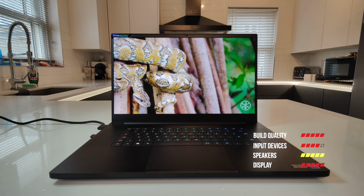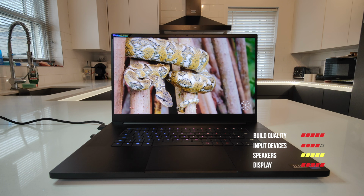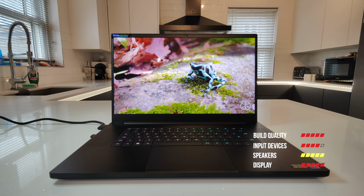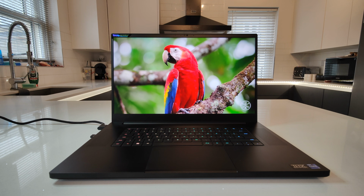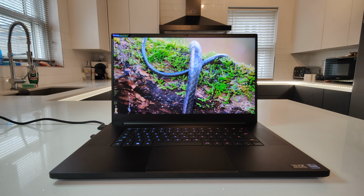So the build quality is excellent, the input devices are very, very good, and the screen and the speakers are some of the best I've ever seen on a Windows device. So now it's time to talk about thermals and performance. So Razer has made some key decisions in the way that this device is balanced, and for the most part, especially if you're a gamer, I think their decisions really pay off.